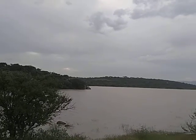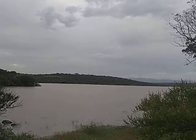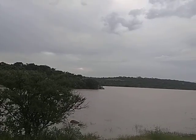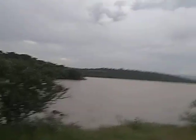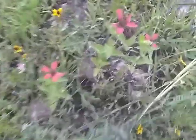Okay. Look at that lake. Presa Alvaro Obregón. And it's full. 2 years ago, it was empty. Two years ago or last year.